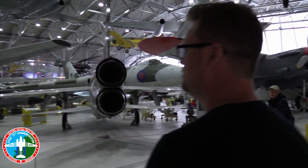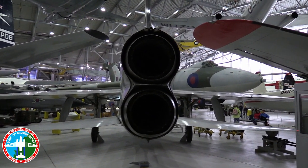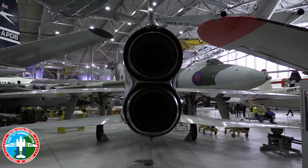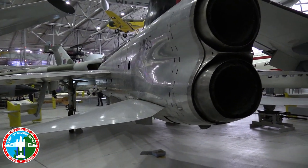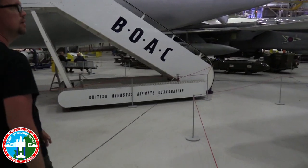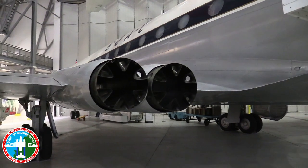Oh, what a weird engine layout. Oh, wow. It's like the over and under engine layout. Yeah, that's on the Lightning. That's cool. One of its unique features. And a really low stabilizer. Weird. Pretty big aircraft. Turning sideways, I mean.